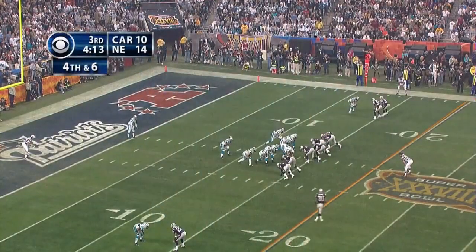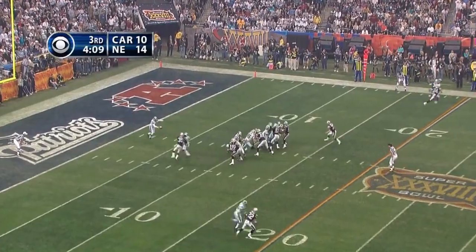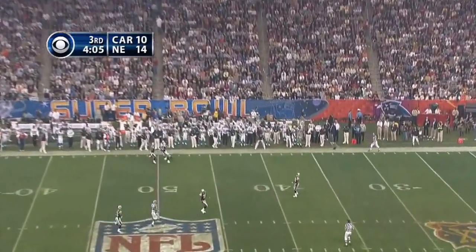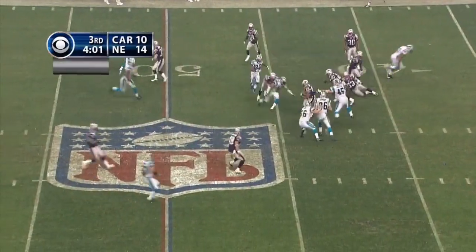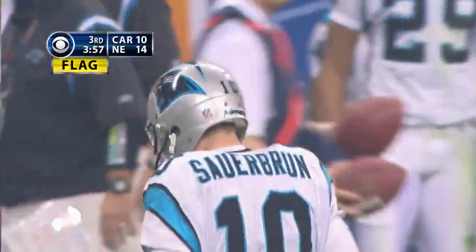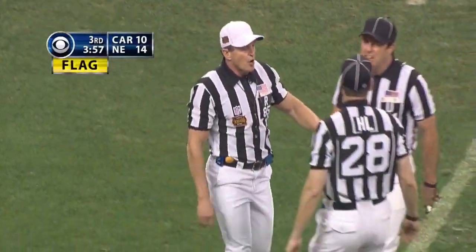Sauerbrunn to kick it away. Troy Brown deep. He got off a good one. Brown from the 38. We have a marker down on the near side of the field, back up field. 49-yard punt, 7-yard return, and now Ed Hockley will consult.